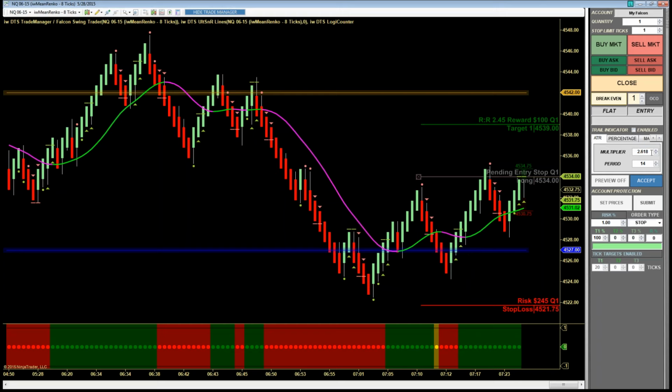Yeah, Michelle says if you change your ATR here to 2.0 instead of 2.618, then it will also act as a filter. So Michelle is saying you can do it like that. The only problem with that, Michelle, is what if I want to use my ATR as my stop strategy? I suppose it's not a big deal. I can just change it over.